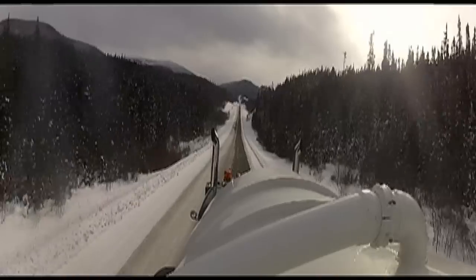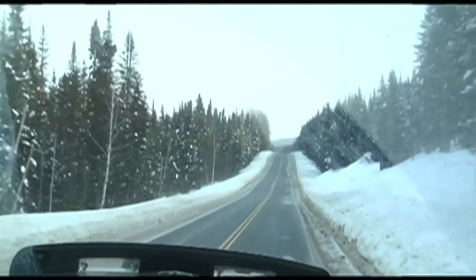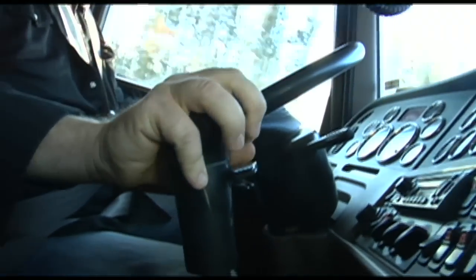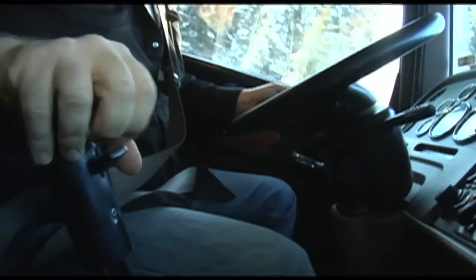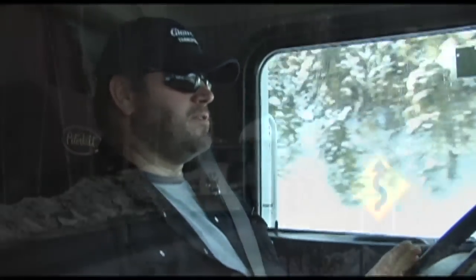But I do bring, you know, everything I can think of as far as tools and little repair kits and all the liquids I might need as far as oil and coolant. But everybody's pretty good out here. I've stopped and helped a few people along the way, and I haven't had too much trouble. Now, I've had to stop for a day or so the odd time when they shut the highway down because of weather, but that's pretty rare.